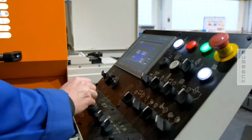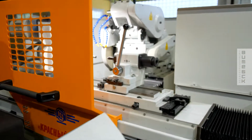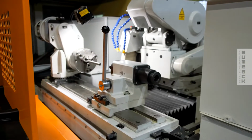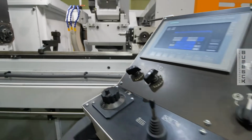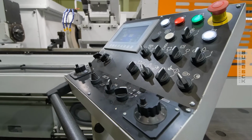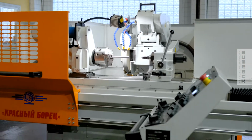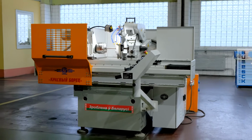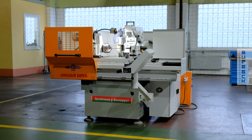The machine has manual and automatic control by means of a master controller and is equipped with a control panel with an operator panel. For manual control, a joystick and an electronic hand wheel are used. The grinding working area is protected by an open-type protection. The front wall of the protection has a protective screen with a transparent window made of monolithic polycarbonate.